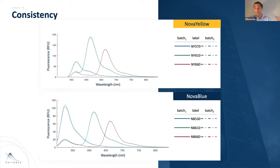But we want to be very open about this, because we've also had some frustrations, because we started designing a number of different panels around, well, how consistent are these lots? And then also, what does the QC data look like? So we'll talk about lot to lot, and then we'll talk about this notion of QC. These are two different lots of the Nova Yellow and Nova Blue dyes. You get under 3% lot to lot variability off the Nova Yellow and 4% off the Nova Blue. And you can essentially see that there are negligible differences otherwise.